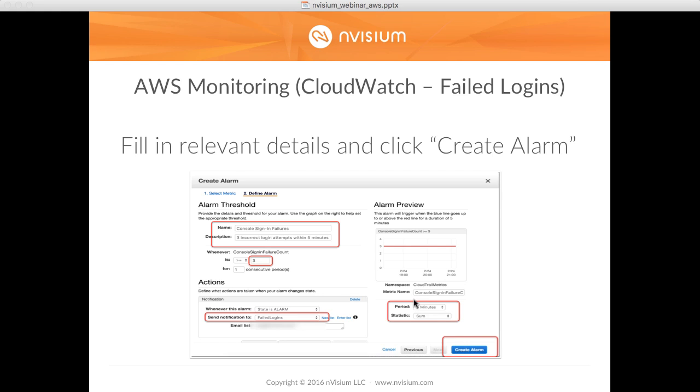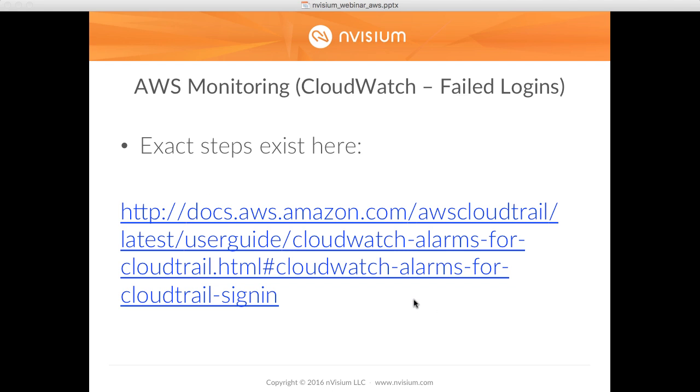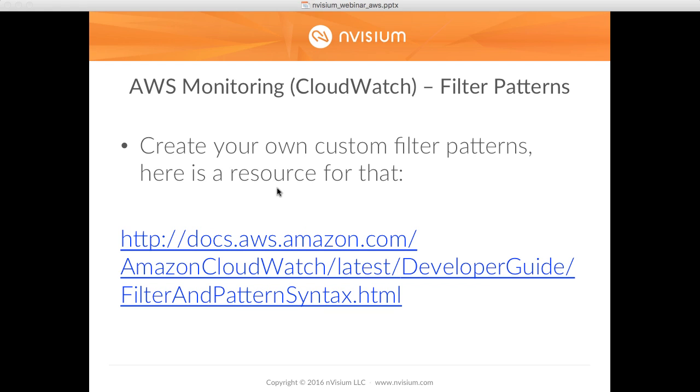So it's really nice. And again, all the steps are here at this link. Excuse me. So let's say you want to create your own custom filter patterns. I gave you 3 different examples, but if you want to customize even further, which I absolutely recommend, this link will help you get started with that.